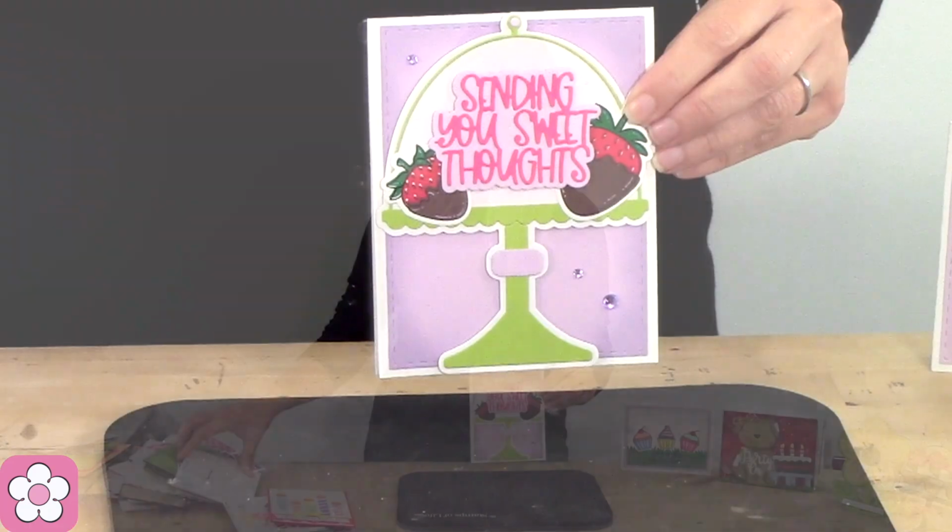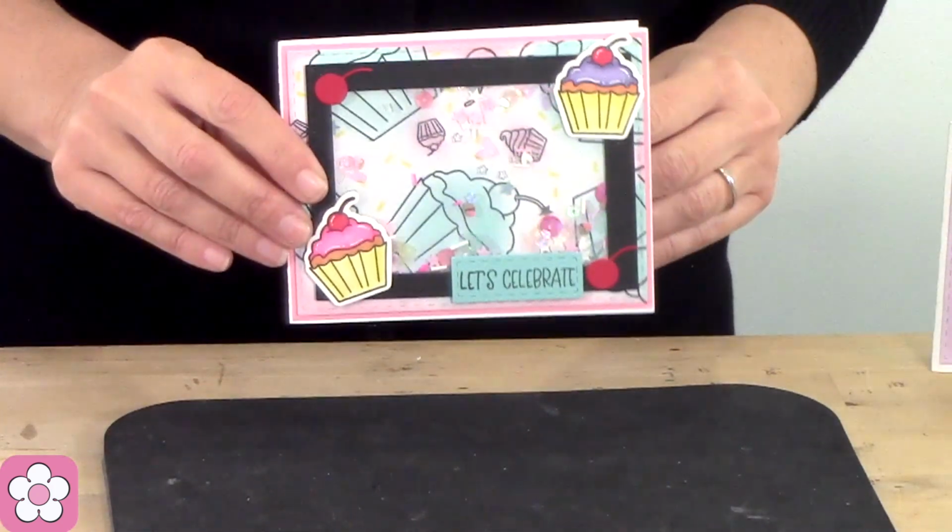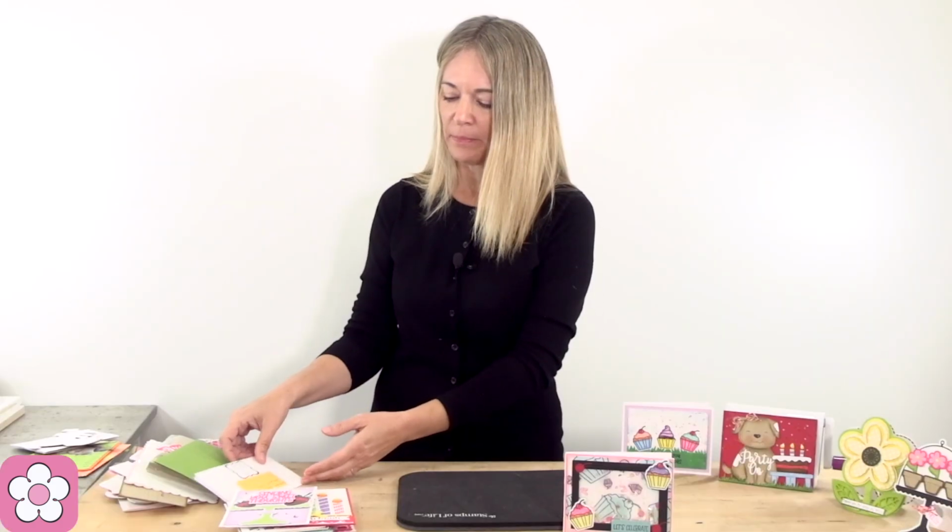We also released the cake stand or the cupcake stand. Here's another example of it using flowers. Here it is with chocolate strawberries. So yummy. Here's some more cupcakes. Absolutely love them. I almost want to like display them everywhere because they're so fun.